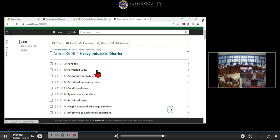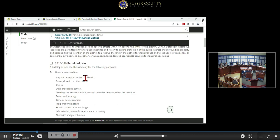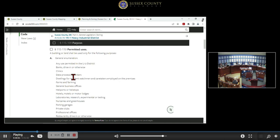This is something that's slightly different to a site plan, Mr. Chairman, in that this is a rather technical question before the Commission as to whether the use described by the applicant in their submittal is similar to those permitted uses in the HI1 heavy industrial zoning district. I would just draw to the Commission's attention that any use permitted in LI1 and hence any use permitted in LI2 is also permitted in the heavy industrial zoning district. So that would be the starting point of the Commission's discussion as to whether the use being described by the applicant in this particular case is similar to any of those permitted uses.